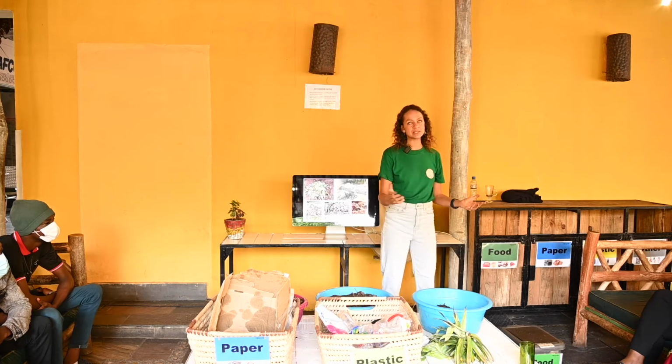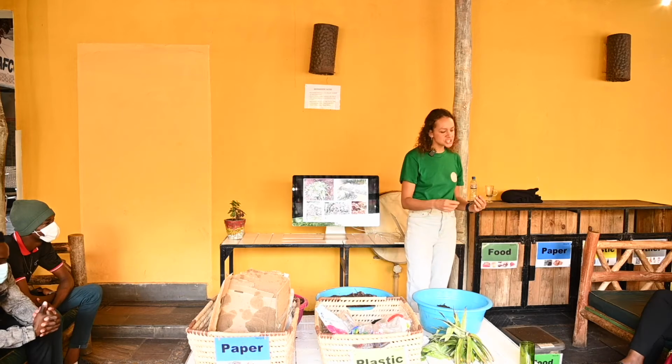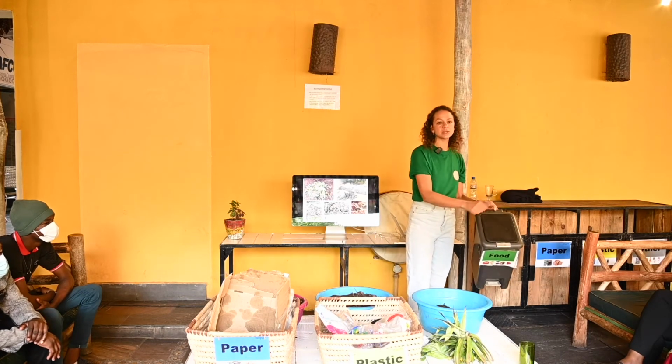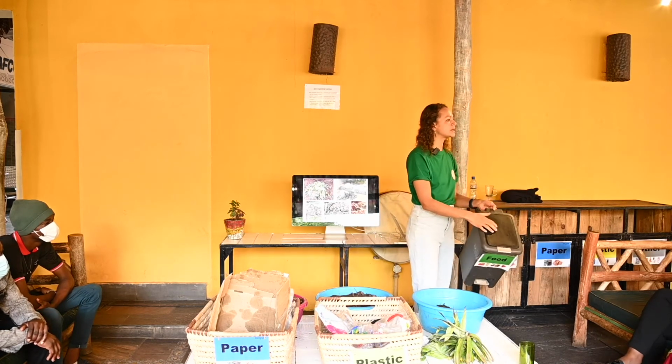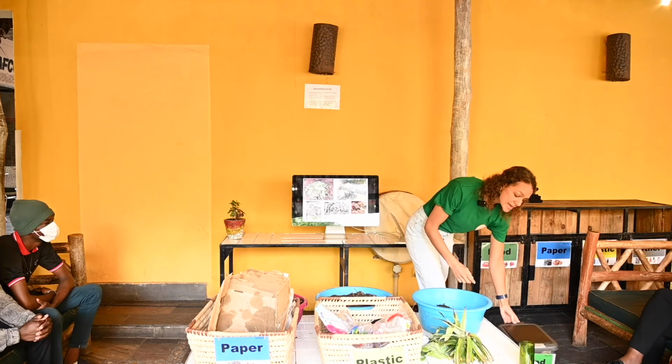And if we can separate properly, it can go to a plastic recycling company, and we'll reduce the amount of those microplastics that we have all over. So that's also just another huge issue, which we can help to tackle by separation.